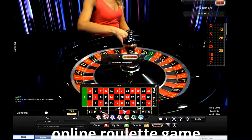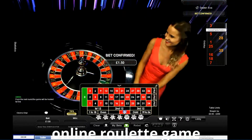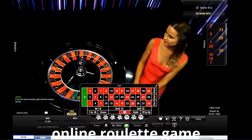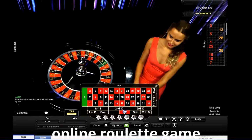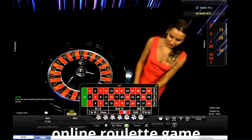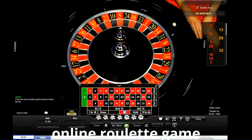Silly me. I know it doesn't sometimes show them up instantly, so that's what I was assuming was just happening. Don't know why, but sure. It's getting late, I'll use that excuse, right? So £1.50 in red. Please allow us to win this one.